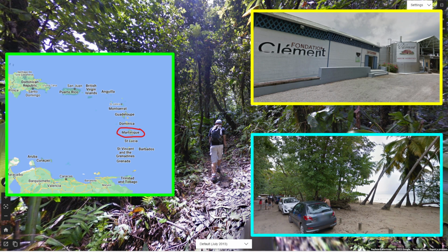As you can tell, you can kind of get 3 different environments in Martinique. You can get this very tropical rainforest of some sort, but you can also get more of an industrial part of Martinique, and you also get the coast.